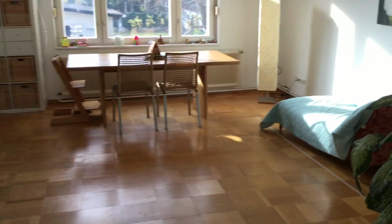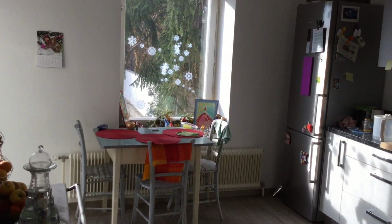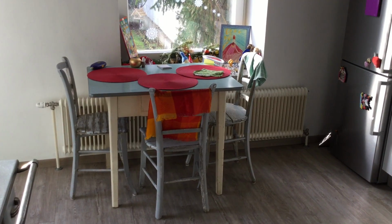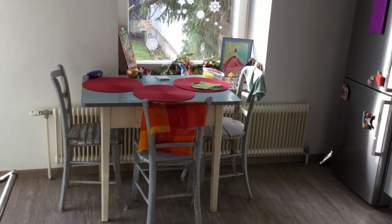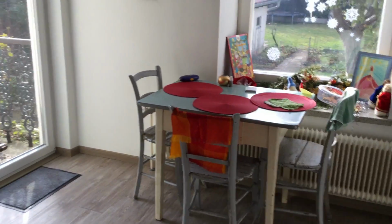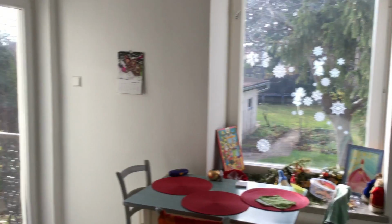So then let's walk out over here. This is that hallway we came in before. Here's the kitchen. Nice little table here with some old chairs we found around here and a table we bought for 29 bucks off of a guy who didn't want it anymore. So it has an old style feel to it. You're just looking out to the yard here.